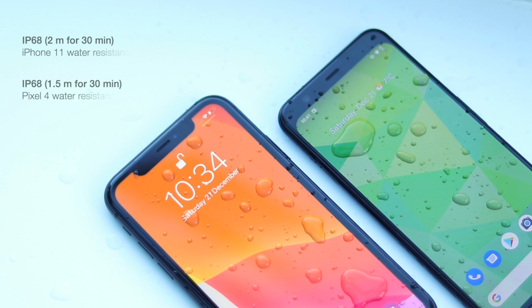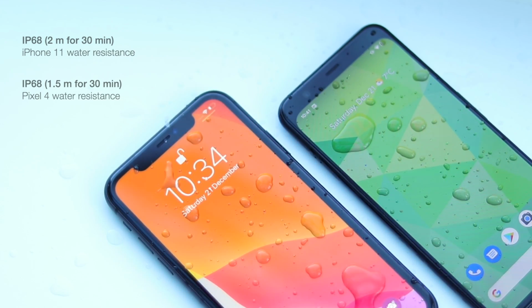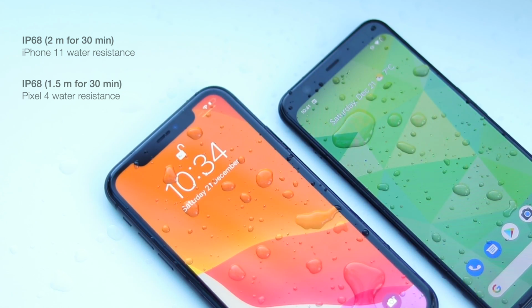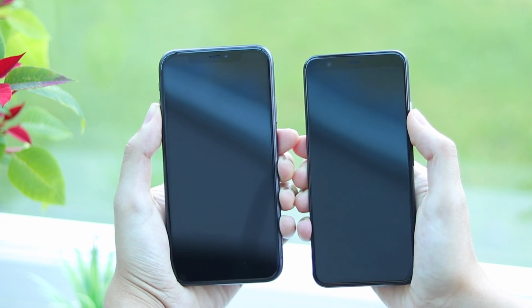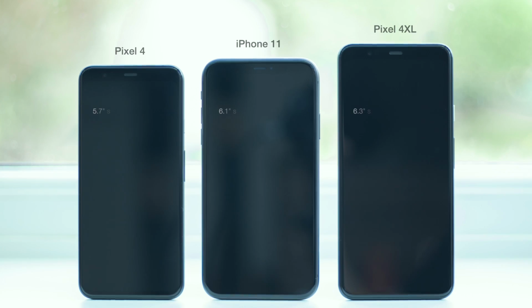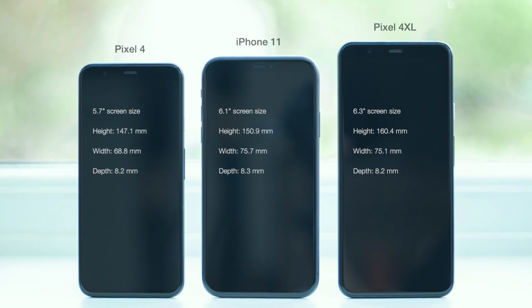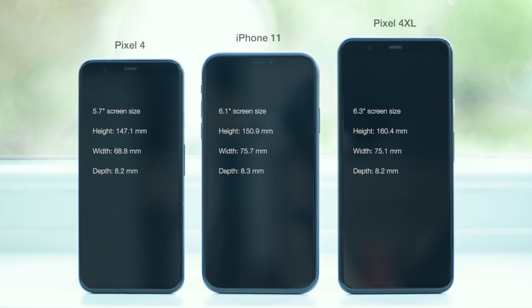The phones both have a water resistance rating of IP68, but the iPhone offers slightly better performance with protection up to 2 meters for 30 minutes, versus 1.5 meters with the Pixel. In terms of size, the Pixel 4 is slightly shorter and noticeably narrower and lighter than the iPhone 11. The iPhone of course has a larger display though, and actually sits between the Pixel 4 and 4 XL in terms of screen size. The trade-off between how much easier the smaller 4 is to hold and use, against the 4 XL's larger screen real estate, forms the basis for choosing between the two models, and you could argue that the iPhone 11 could be compared to either phone.